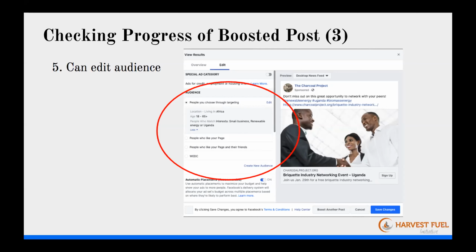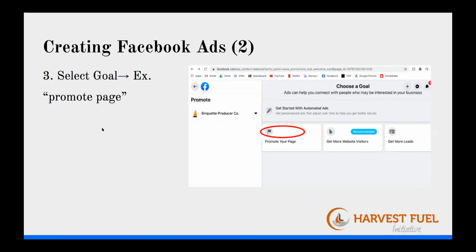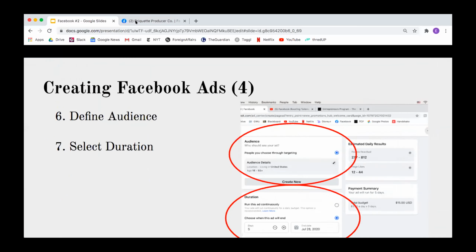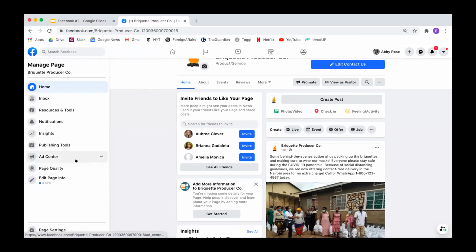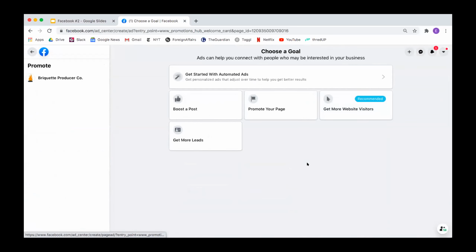Okay, so next I'm going to show you guys how to make a Facebook ad, and once again there's screenshots walking through all this that you can look back to on the slides afterwards. But for now I'm going to go back to Facebook. First you want to click on Ad Center on the left-hand side, and then here you're going to see where you can click Create Ad.